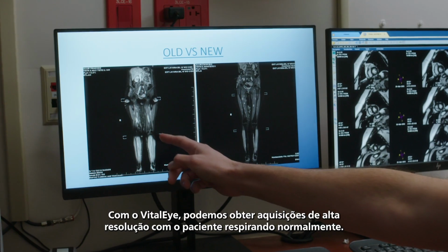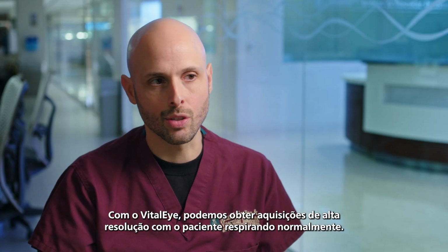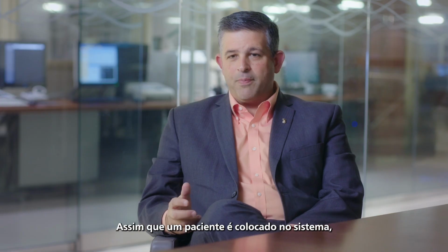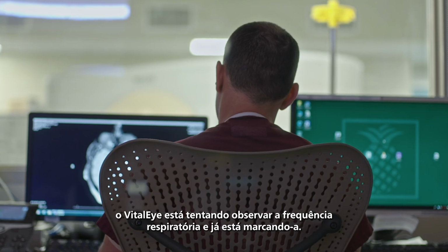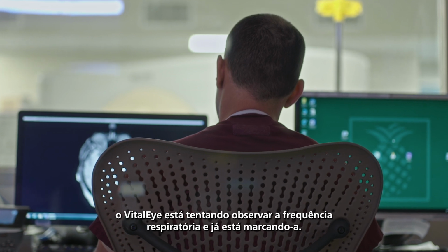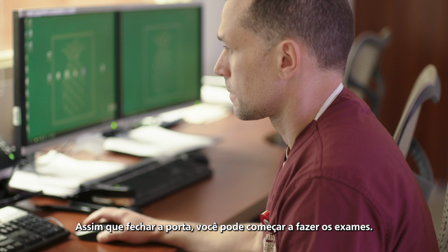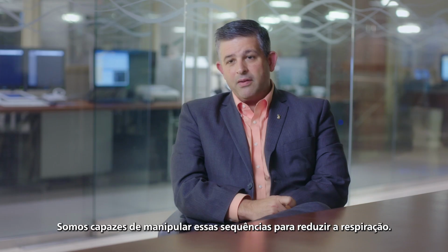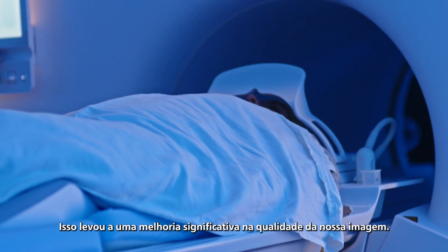With VitalEye, we're able to get high-resolution acquisitions with the patient just breathing normally. As soon as the patient is placed on the system, the VitalEye is starting to look at the respiratory rate and already tagging that. As soon as you close the door, it can start scanning. We're able to manipulate these sequences to lower breaths. This has made a significant improvement in our image quality.